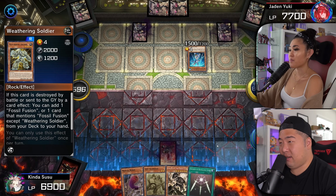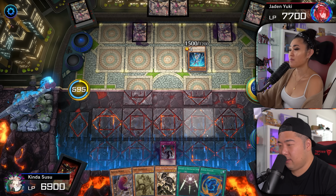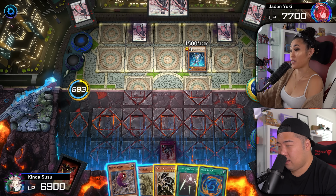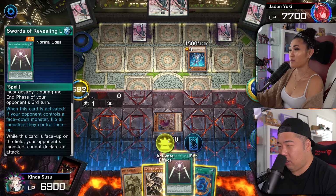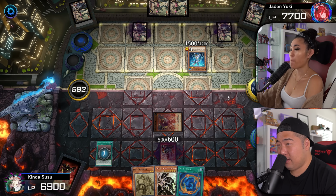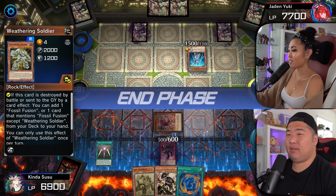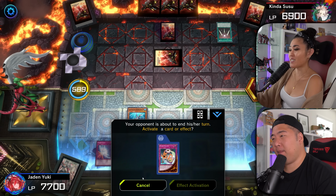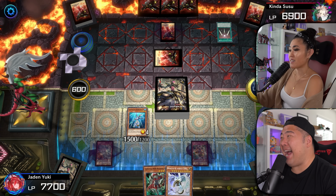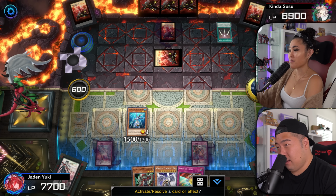Weathering Soldier effect. Or the Fossil Fusion. Sure. Main phase 2. Is he going Fossil Fusion? That's my question. Set a card and activate the Swords of Revealing Light. Okay. Does he really need it? Pass. Do you really need swords? I don't know. I mean, why would I activate a card I don't need? Who am I? You?